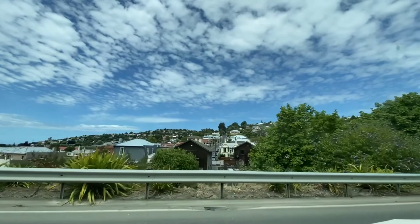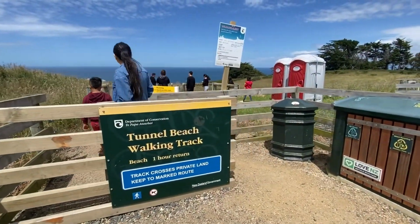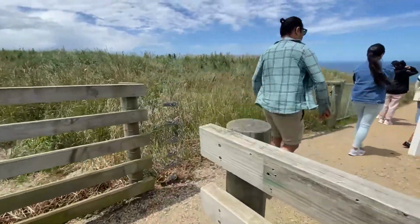And a 15 minutes ride from the Dunedin railway station was the Tunnel Beach. We parked our car and walked for 20 minutes to reach the Tunnel Beach.